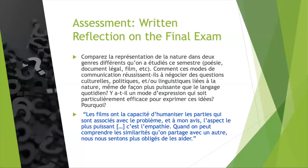And so the comment in blue shows a response by one of the students who said the film has the capacity to humanize the associated parties within the problem. And in my opinion, the most important aspect in resolving the problem is empathy. When we can understand the similarities that we share with another person, we feel more obliged to help them. And indeed, students felt this urge to get involved.